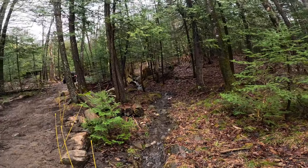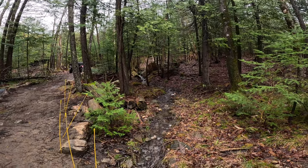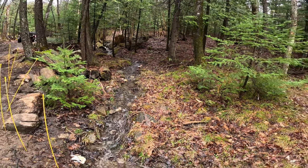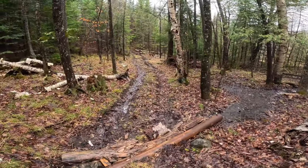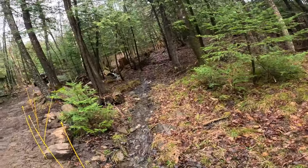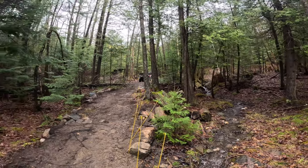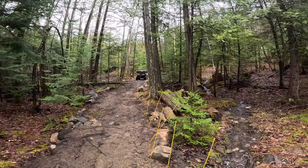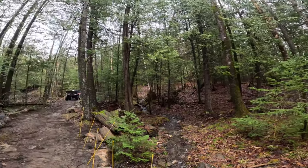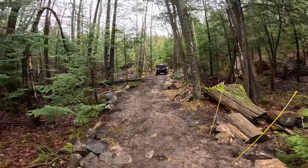All right, so we will try to get up to the upper part here. I actually don't want to bring the ATV down through this. It's just going to be quite muddy and make more of a mess. So we are going to back out of this trail where we're sitting and see if we can get up to the Coliseum area through the side trail here. So let's get moving with that.